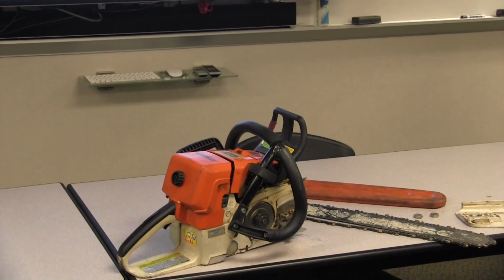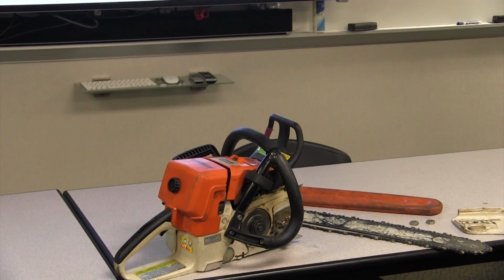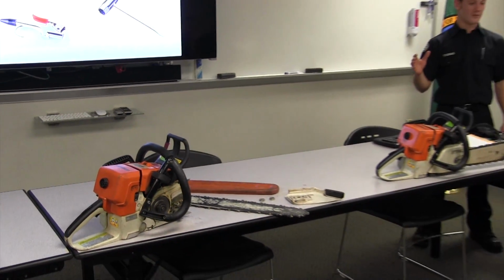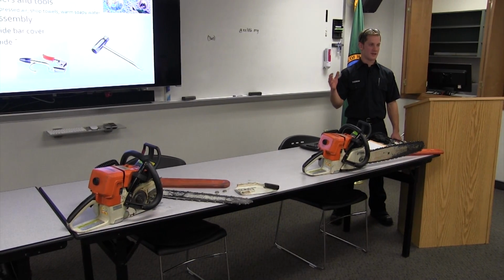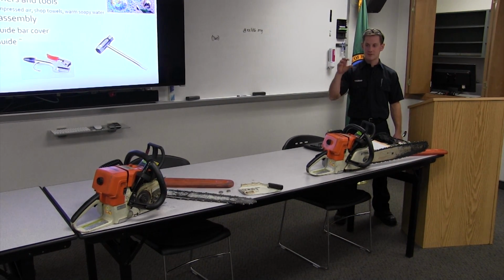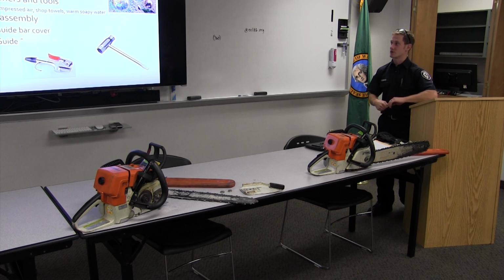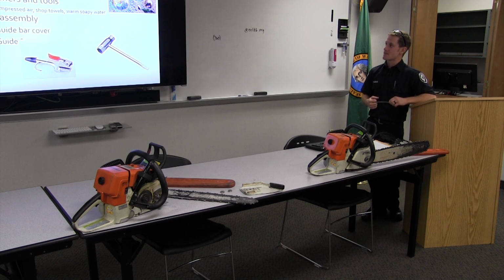all sorts of stuff. That kind of stuff will not only gum up a saw enough that if you were to pull it off of a rig dirty, it may not even work, but sometimes you can't even finish your cut because you pull so much material up into the sprocket and the clutch assembly. So that's why cleaning is really important for structure firefighting.